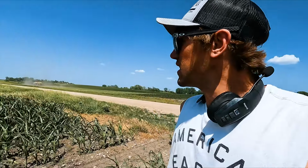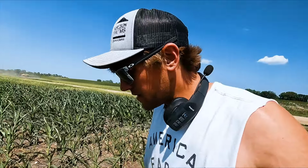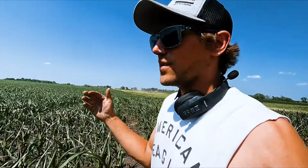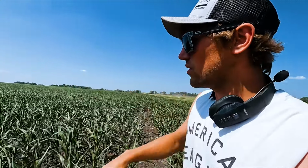And then this is on the other extreme here. This did not get any rain. This field and this actually whole area. And you can see how bad this corn is suffering. See how it's rolling up and turning white? It's not just this headland here where I'm walking. It's all throughout the whole field.